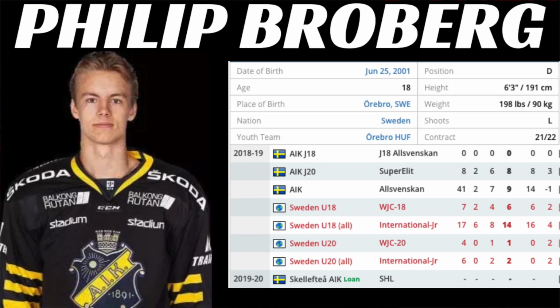Next up, we have 2019 first round selection Philip Broberg, a 6'3" defenseman from Sweden, who's a terrific skater, one of the better skaters in the 2019 NHL Draft. He certainly has the ability to execute a give and go in clever ways to make the most of his skating. He moves the puck very well on the power play, and he flashes good puck handling and distributing skills as well.